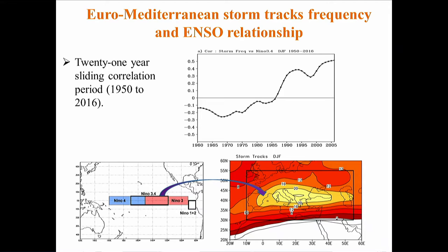Then finally, we decided to take a multi-decadal relationship. For this, I took the 21-year sliding correlation between the storm track frequency index and the NINO 3.4 SST index. Then we found a relationship here. It is clear from here that before the 1980s, before 1985, the relationship is negative, but it is not significant. After 1985, the correlation becomes positive, and it is significant.